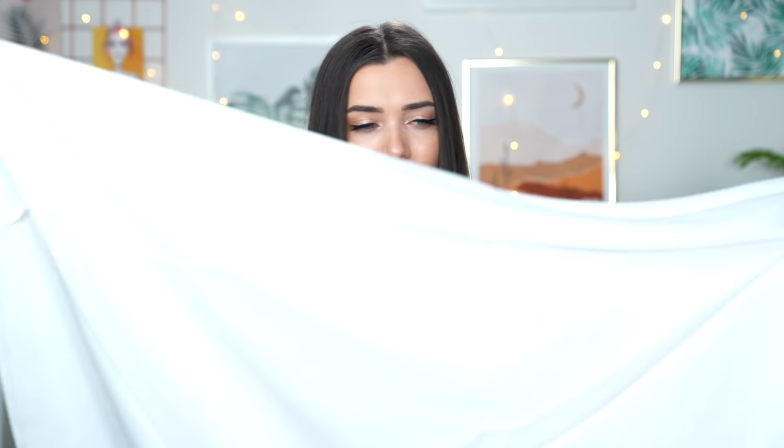Also, it appears that the dress is actually quite long. I mean, look at this. It has so much fabric. I'm very pleasantly surprised because a lot of the time when you buy a cheap wedding dress, it never really has the length or the train. So hopefully this will look really nice and grand and expensive. So let's try this one on and see how it fits.